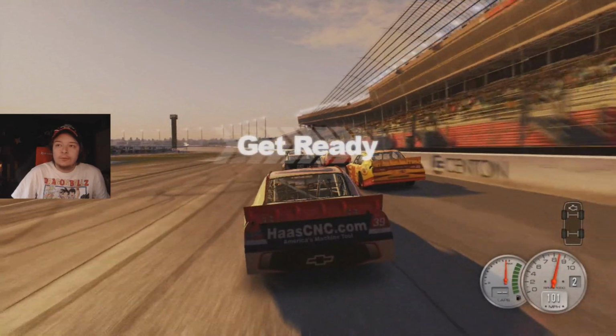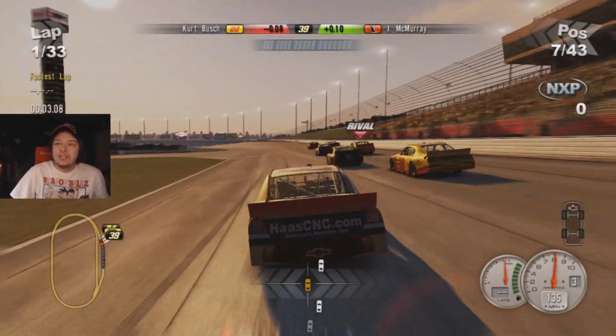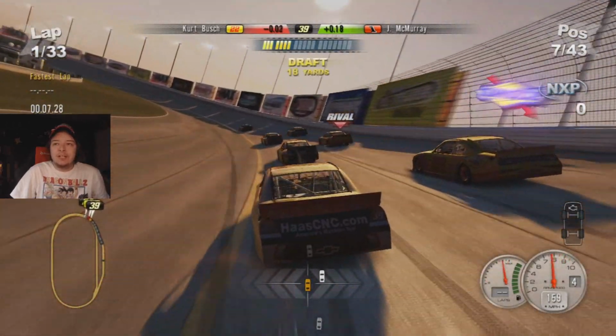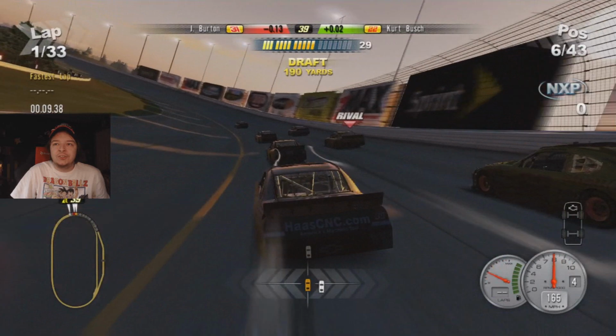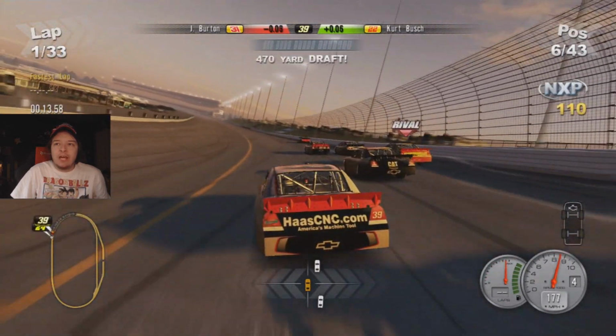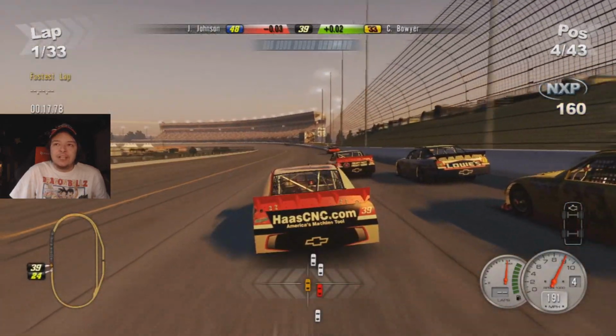Well, here we go. We'll see how this turns out. So 33 laps and we're 7th. Now the thing that I was saying before is they brake check a lot here. At least on these initial starts when there's a bunch of cars around, it's really bad. So we're just gonna stay way out of their racing groove, and it kind of stacked up. But yeah, you saw what I mean there.